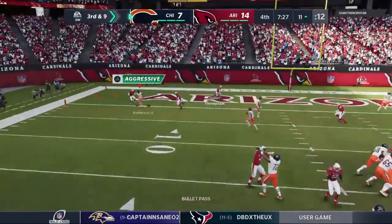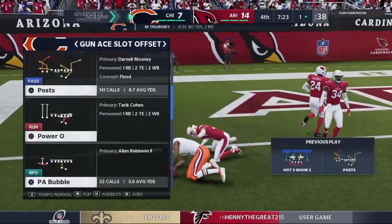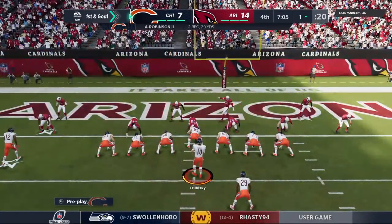Out of the gun, Trubisky. This is caught. And the Bears are going to have 1st and goal as they try to finish off this drive with 6 points. His 2nd catch of this wild card game, and it goes for a 1st down.